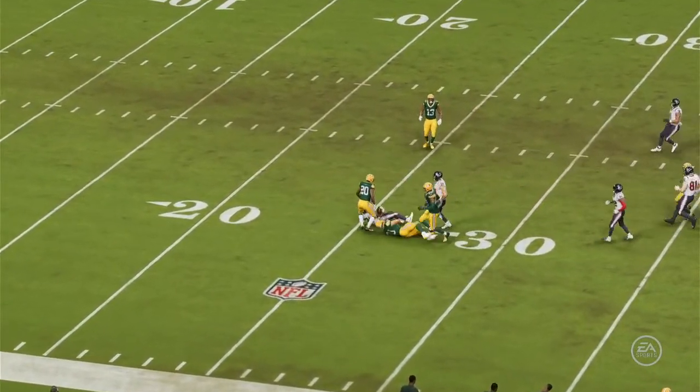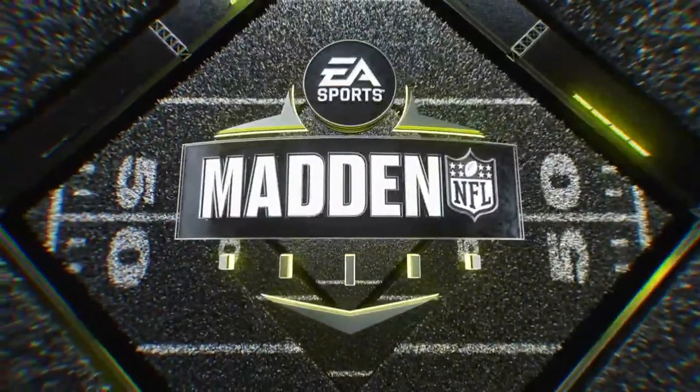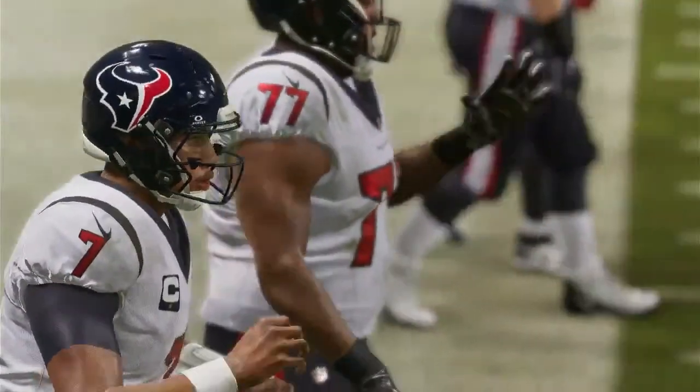But I look at the overtime rules and know that a touchdown ends the game. I don't want to just settle for 3 there. I want to go ahead and get 6 right now. And here comes the Texans now.